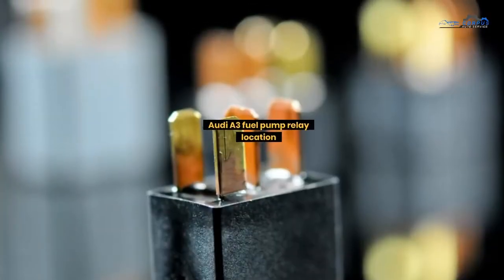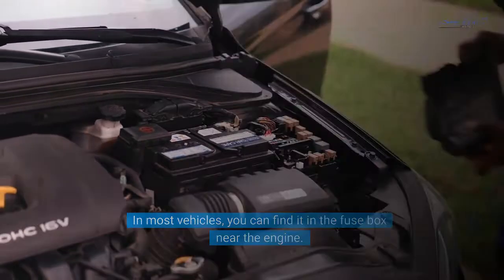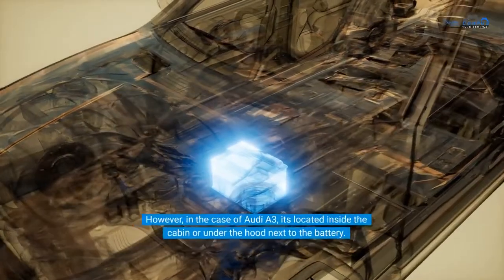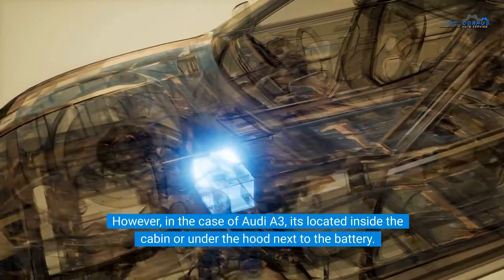Audi A3 fuel pump relay location. In most vehicles, you can find it in the fuse box near the engine. However, in the case of Audi A3, it's located inside the cabin or under the hood next to the battery.